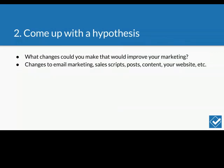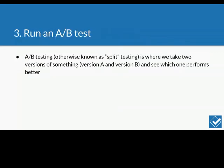So you've come up with a couple of these hypotheses, and now the important thing is to run an actual test on it. And we call this A/B testing. A/B testing, otherwise known as split testing, is where you take two versions of something, so like we talked about version A and version B, and you see which one performs better according to a certain metric. So in the example that I gave, we want to test two subject lines in an email.